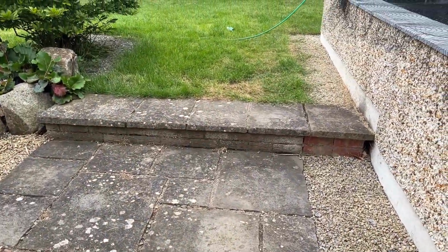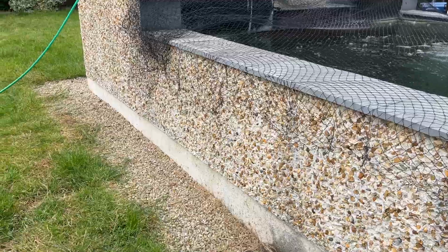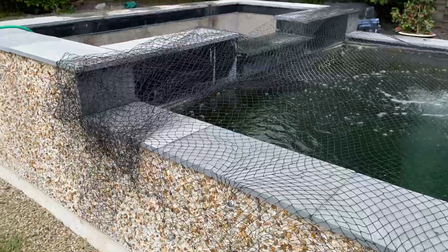What do I do? And it's a difficult one because he's a sentimental fish. He's our first koi we had in the old pond, and he's part of the reason we built this.